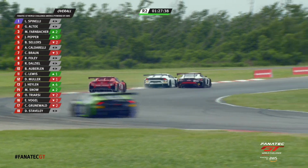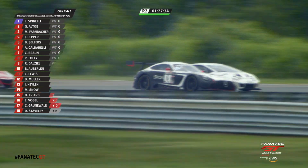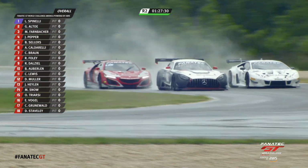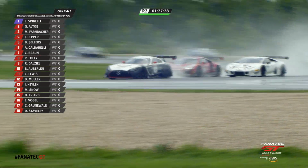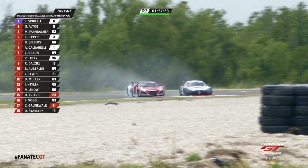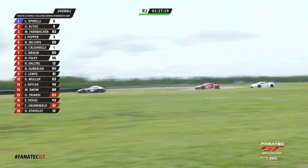Side by side they go and they stay door to door. Almost a cut and paste situation to what we saw with Spinelli and Robbie Foley here yesterday. This time they keep it clean. Farnbacher is probing, looking for the gap. And keep in mind that Acura thrives in the wet. Slides it up the inside of Altoe. He'll grab 2nd overall and the Pro-Am lead. Beautiful move there by Farnbacher on the attack, looking for the lead early.